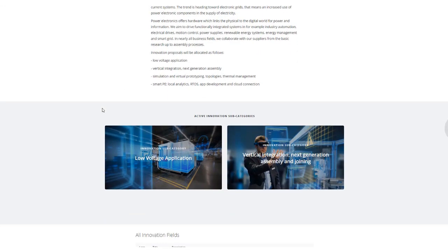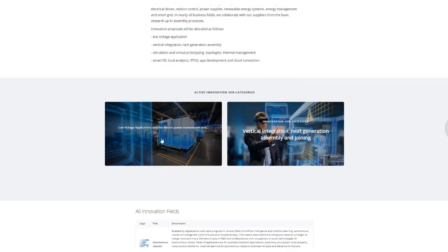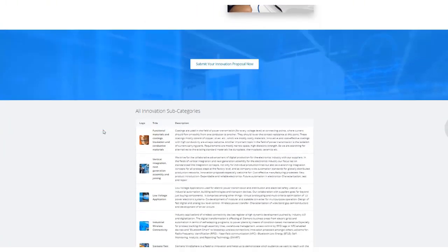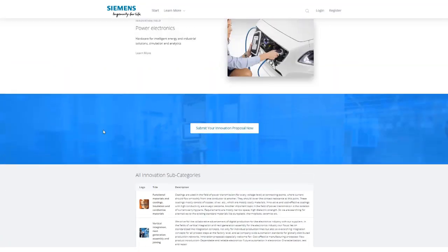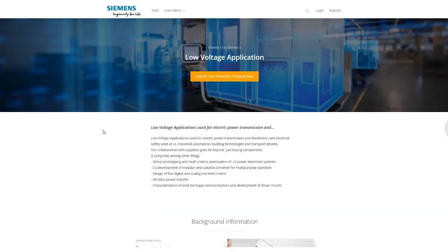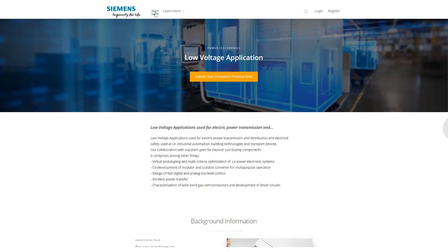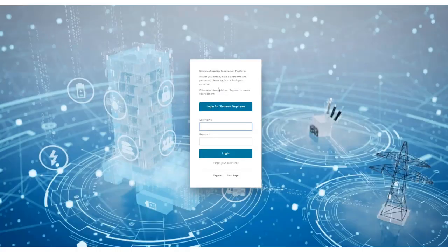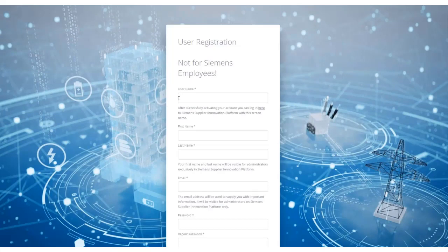The topics are further subdivided, so a targeted presentation can be made to the Siemens organization. To put forward his product, John needs to click on Submit Your Innovation Proposal now, either directly in the innovation field or via Start. First, John needs to register. This allows the supplier and Siemens to communicate in a secure and exclusive environment.